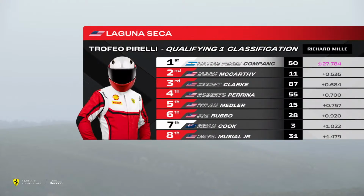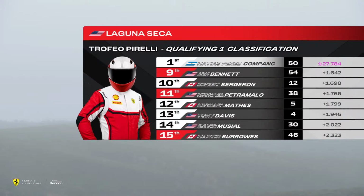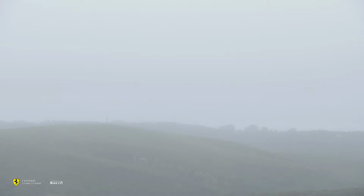And here is the classification. Matthias Perez Compact quickest from Jason McCarthy, Jeremy Clark, Roberto Perena. Then it was Dylan Medler, Joe Rubo, Brian Cook, and David Musial Jr., ahead of John Bennett, Benoit Bergeron, Michael Petramalo, Michael Mathis, Tony Davis, David Musial Sr., Martin Burrows, then, occupying the next page of our timing screen, with Jay Logan, Frank Cheng. Then it was John Horsch, Sebastian Mascaro, and no time posted from Brian Kaminsky, which means it will be a back-of-the-grid start for Brian Kaminsky come the race a little bit later on.